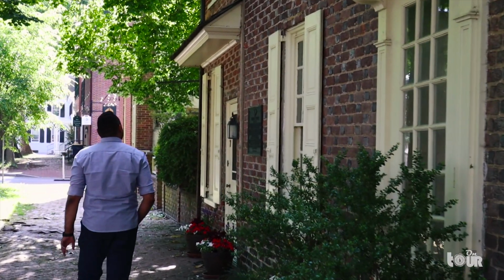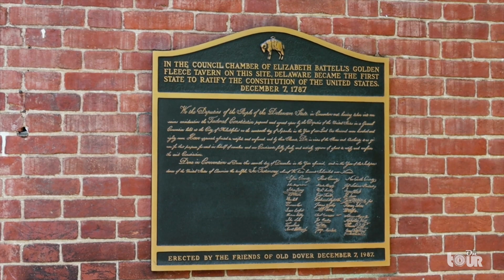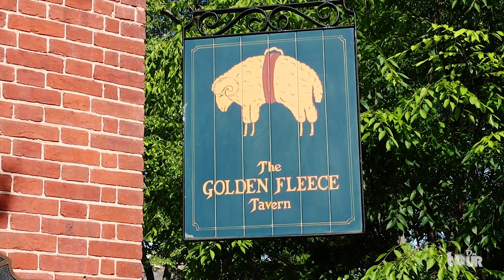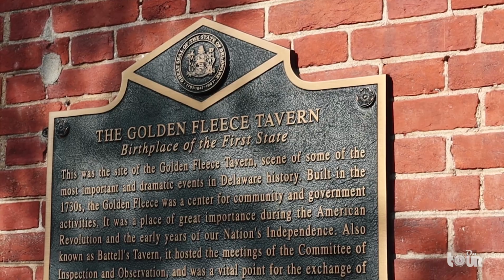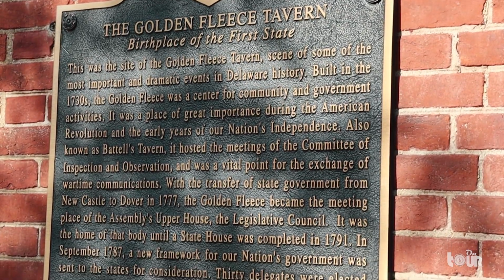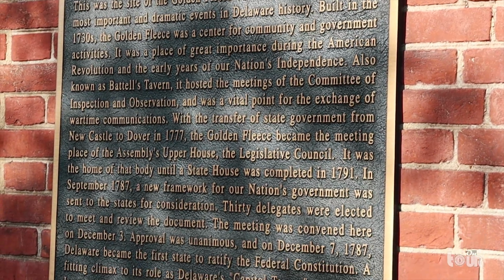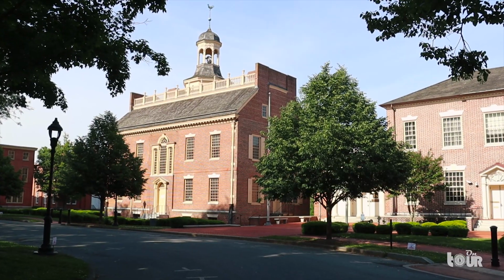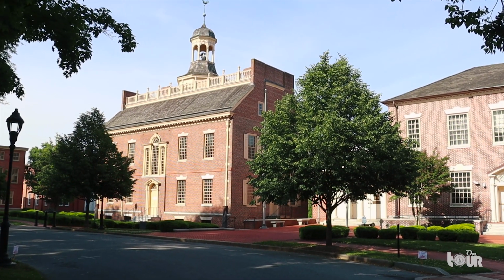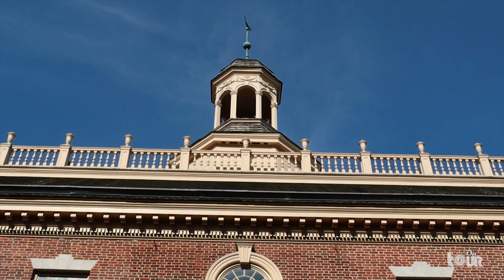The capital city of the state of Delaware, and the birthplace of the first state, the Golden Fleece Tavern, the meeting point where Delaware's leaders signed off on America's Constitution, giving birth to a nation's government. And the Old State House, the original state capital of Delaware, has seen so much of the state's transformation.